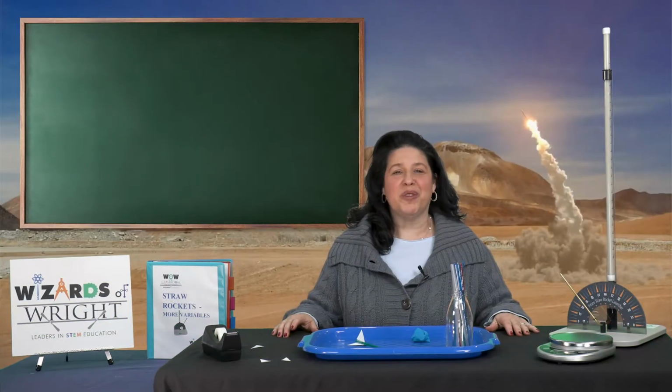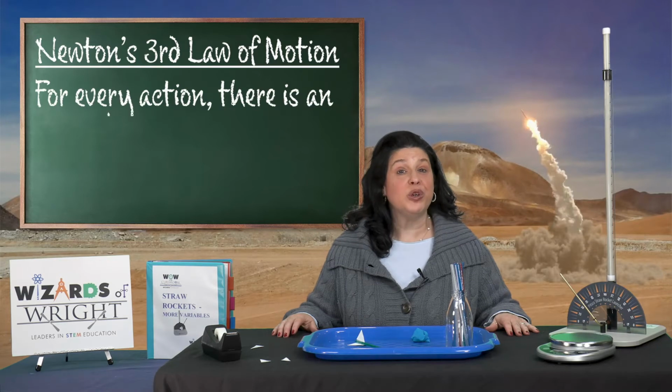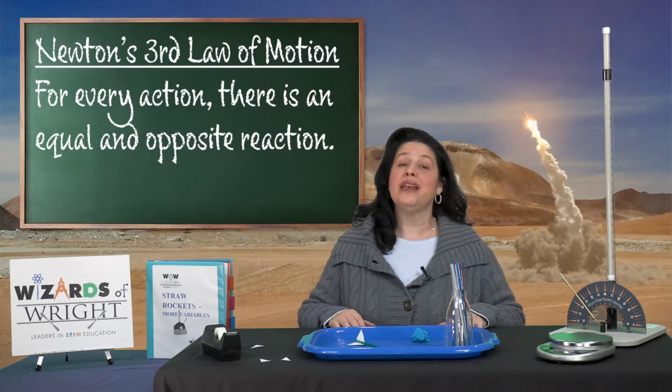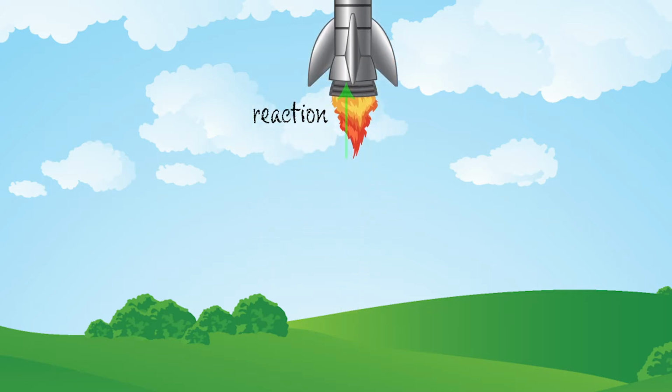We also talked about the gas escaping in one direction, propelling the rocket in the opposite direction, as an explanation of Newton's third law of motion, which states that for every action, there is an equal and opposite reaction. The action: the rocket pushes the gases down. And the reaction: the gases push the rocket up.